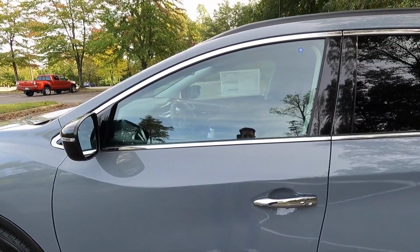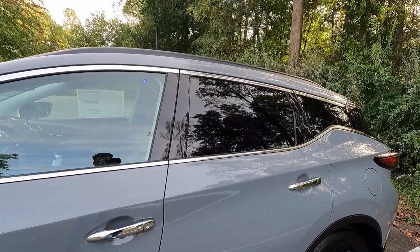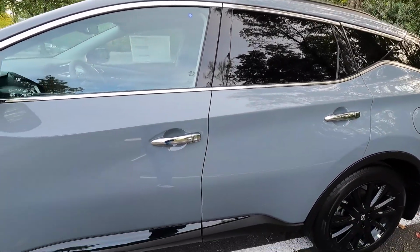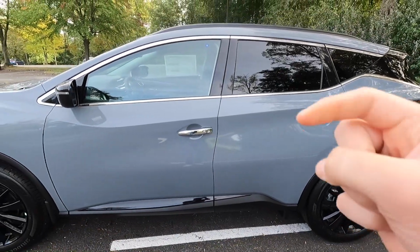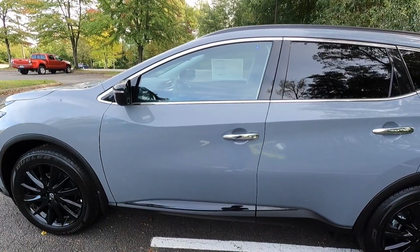And then you also get chrome window trim with this vehicle, which is kind of interesting. I would have expected the Midnight Edition to have black window trim. Then you also get chrome door handles with keyless access. Just keep in mind, the keyless access functions are only on your front 2 door handles.